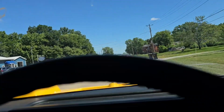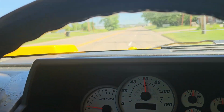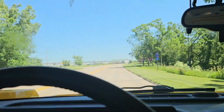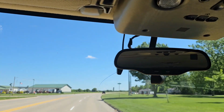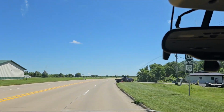Alright, so we're up the hill. We're going to do our turn signals. Left turn signal works, right turn signal works, windshield wipers work, windshield wiper fluid works. I'm going to turn our windshield wipers back off, slow down so we don't nail this guy. I think he would appreciate that.